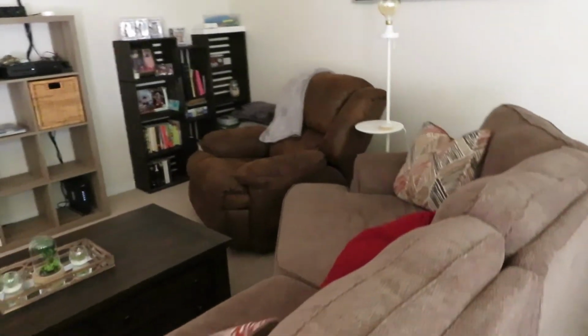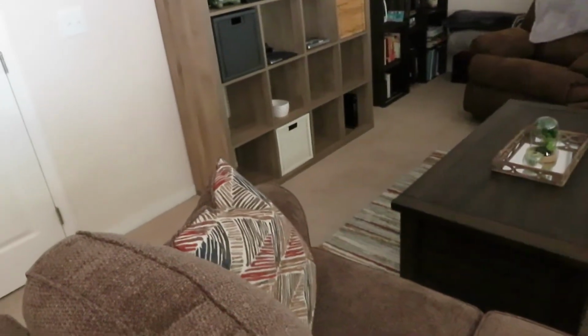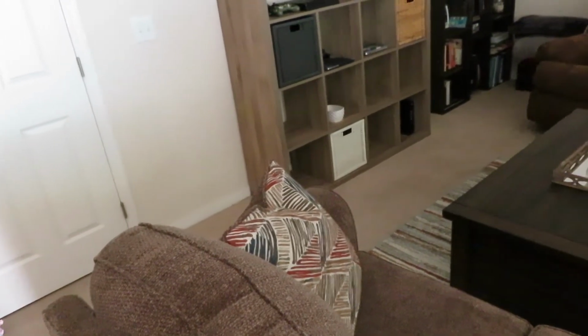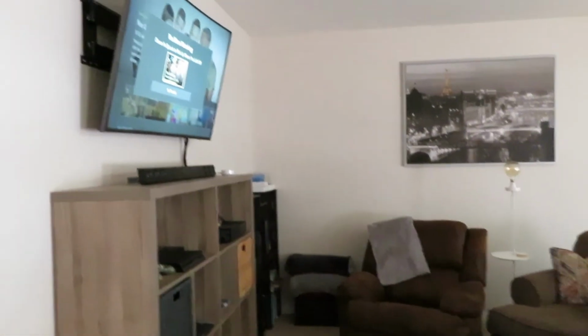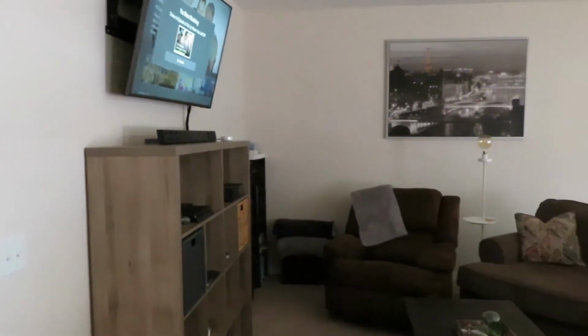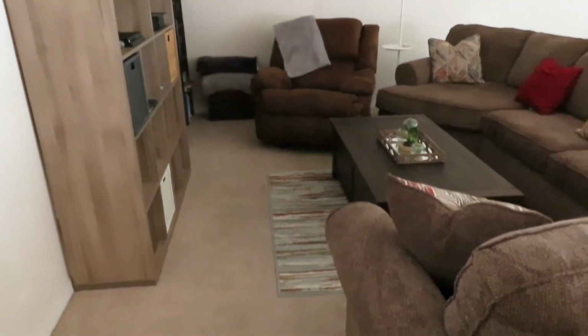The throw pillows, I actually got the burgundy and the blue throw pillow from At Home. I wasn't a huge fan of the pillows that came with the couch before, but they're kind of growing on me. I don't know, I kind of like them now. They're okay, so I'll probably end up keeping them. But this was just a quick overview of how I did the living room. Finally got rid of those couches, finally got stuff that matched, so I'm really happy with it. It's very cozy and comfy now.